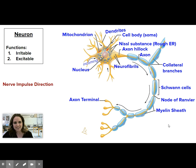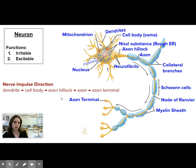I do want you to write this down. I mentioned these arrows, the direction of our nerve impulse. So the impulse comes in through the dendrite, it passes through the cell body or the soma, goes through the axon hillock, all the way down the axon, and it'll end and come out the axon terminal. That's the direction of our nerve impulse or action potential.